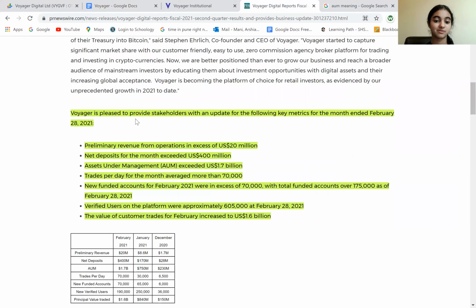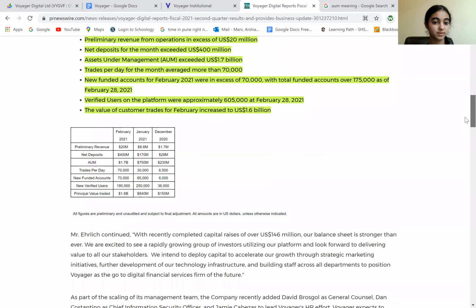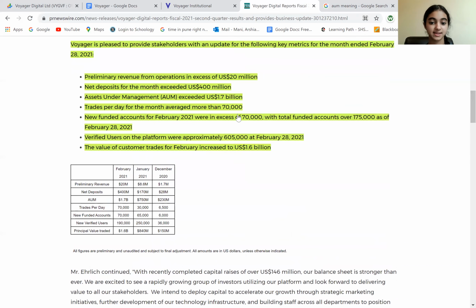So Voyager is pleased to provide stakeholders with an update for the following key metrics for the month ended February 28th, 2021. Preliminary revenue from operations in excess of $20 million. We went over that before. Net deposits for the month exceeded US $400 million. Assets under management exceeded US $1.7 billion. Trades per day for the month averaged more than 70,000. New funded accounts for February 2021 were in excess of 70,000, with total funded accounts over 175,000 as of February 28th, 2021.